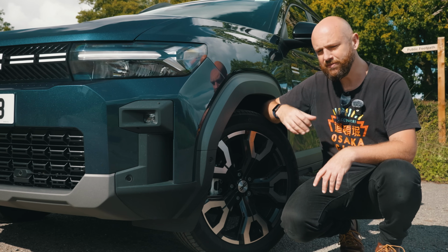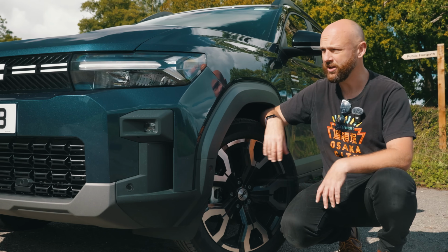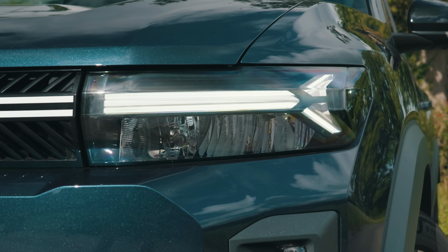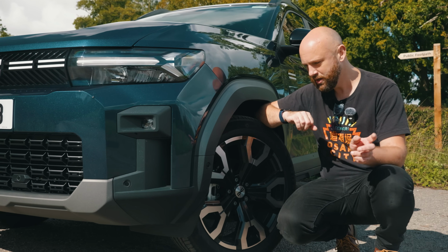You do only get a manual boot though on the entry-level Bigster, and if that's my biggest whinge about an entry-level Dacia, I think we've come a long way from the days when you had to manually adjust the mirrors. But whatever, you get these sharp-looking Y-shaped daytime running lights. I think it just looks really good, and I said Romanian bouncer because it's made in Romania, as you would hope. It's a proper Dacia.